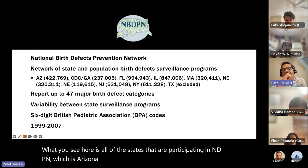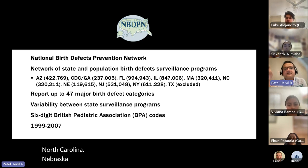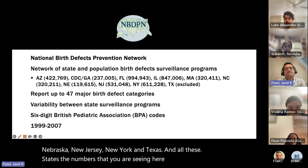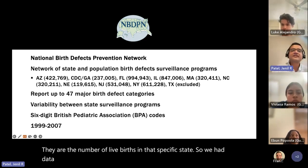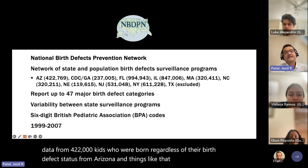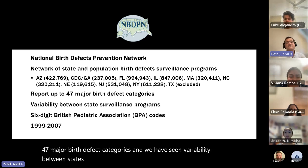What you see here is all the states that are participating in NBDPN, which is Arizona, Georgia, Florida, Illinois, Massachusetts, North Carolina, Nebraska, New Jersey, New York, and Texas. And all these states, the numbers that you are seeing here are the number of live births in that specific state. So we had data from 422,000 kids who were born regardless of their birth defect status from Arizona and things like that. They report up to 47 major birth defect categories, and we have seen variability between state surveillance programs.